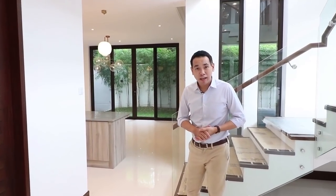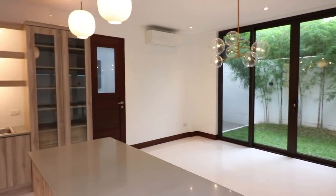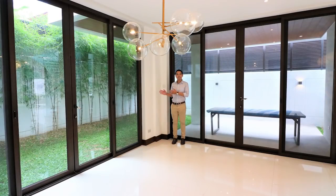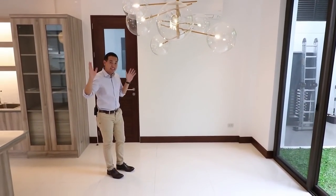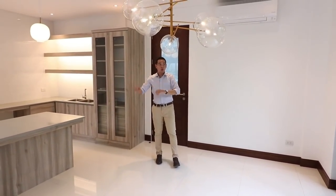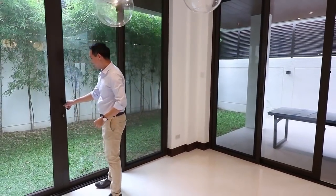From your living area, let's now take a look at your main dining and kitchen space. The highlight of your dining area is this beautiful lighting fixture and a spacious area wherein you can place a 6 or 8-seater table. It also comes with 2 almost floor-to-ceiling windows which lead out through sliding doors to a garden space and a lanai area. Let's take a look.